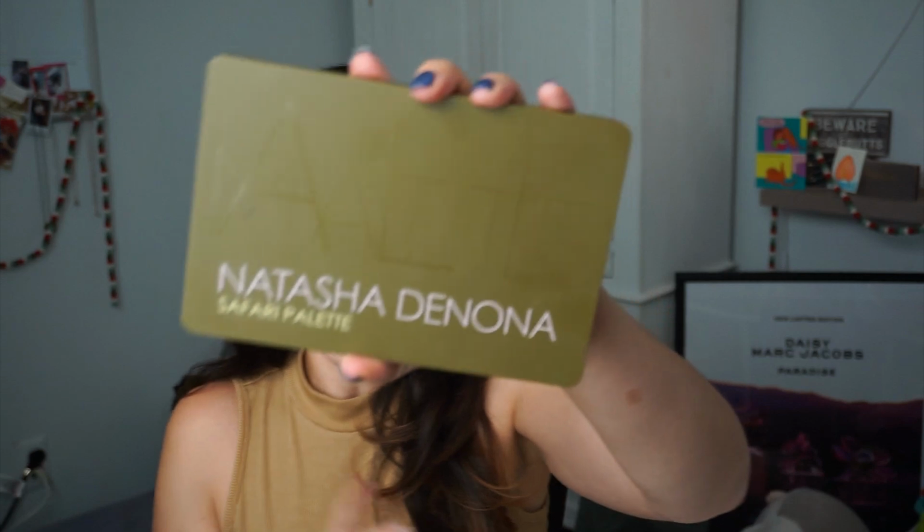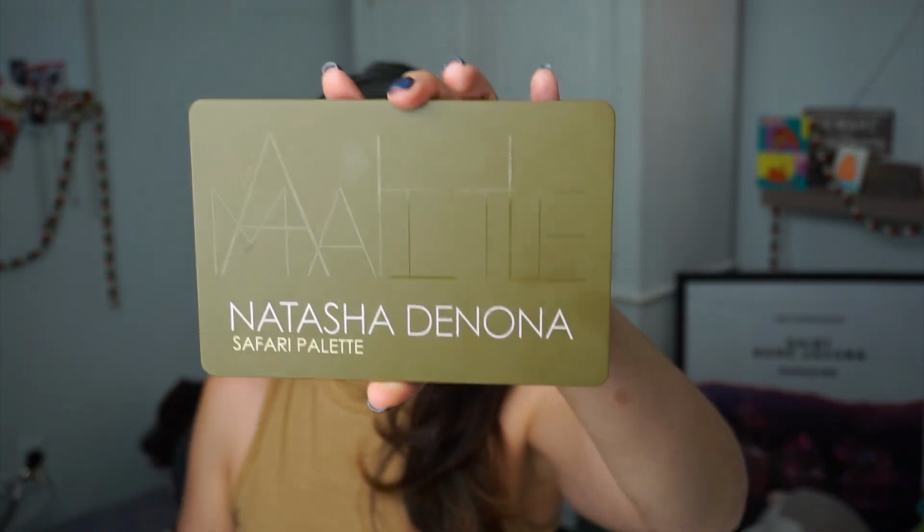I know maybe I should, but I don't. And then this palette I actually got for half off. And then the next one I got for a Black Friday discount. I ended up getting the Natasha Denona Safari palette when it was half off, when they were discontinuing this. And this just genuinely is one of my absolute favorite palettes.